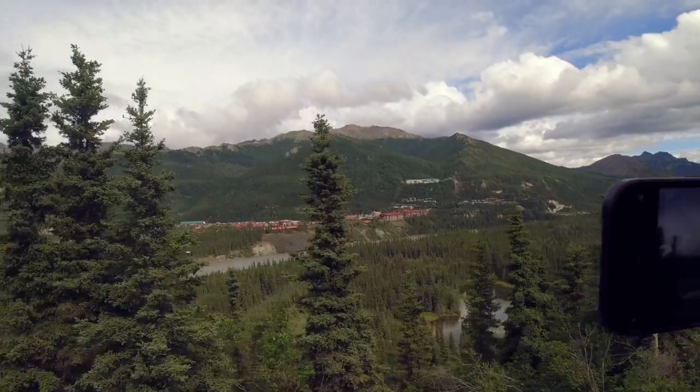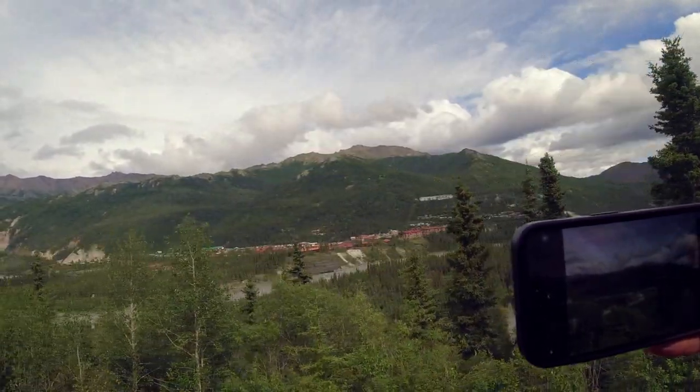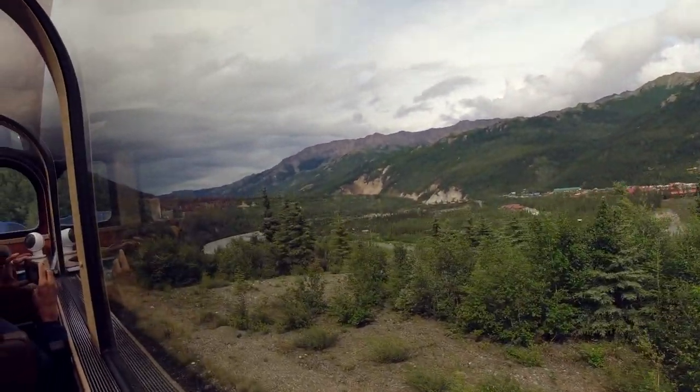If you look directly ahead on the right, you can see some of the burn area there. That black and brown area in the forest is part of the area that was on fire recently.